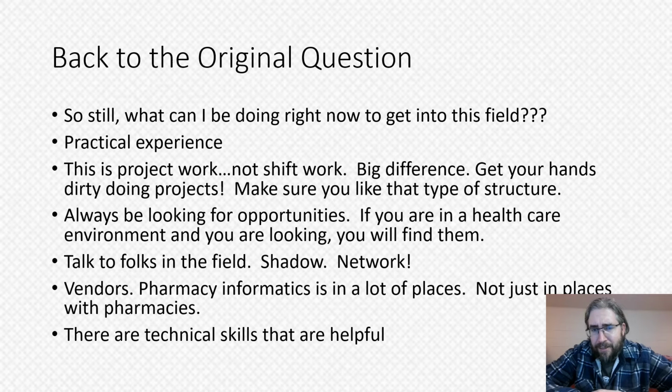Always be looking for opportunities. If you work in a healthcare environment and you're looking, you will find them. Being a supervisor and a manager myself, whenever someone's raising their hand to do something, I usually don't say no. So I feel like you could definitely find your way into this, even if it's just a project here or there. Talk to folks in the field, shadow, network. At the end of this presentation, I'll have contact information, so feel free to reach out. It's a great way to get to know a little bit more about what the day-to-day activities really look like.